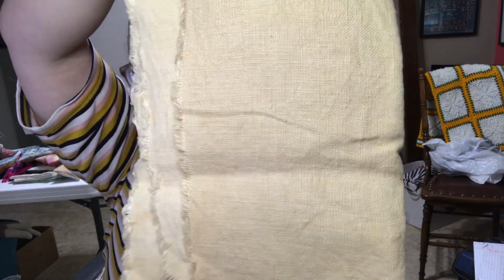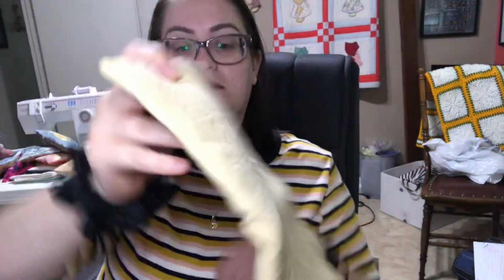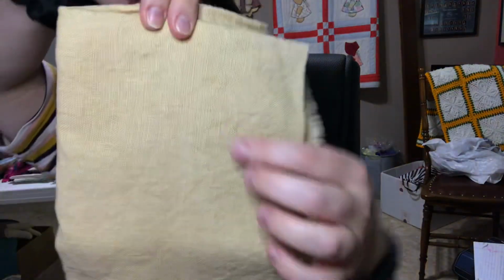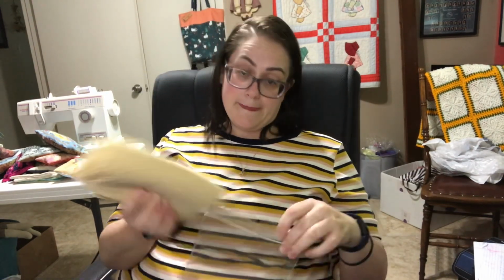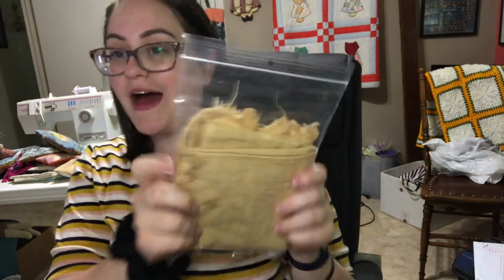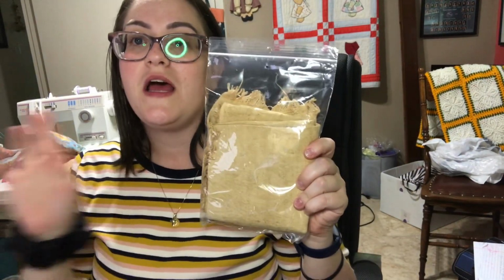This, I am pretty sure I coffee and tea dyed, and I have no tag or information on it. It is definitely not an even weave. It is definitely a very pilly linen. You can see a lot of pilling on this side. That one will come off, but there's some pilling up here and stuff. Very uneven, but I did coffee and tea dye it. And there's actually a second piece of that. So this is exactly the same. They're just different sizes.